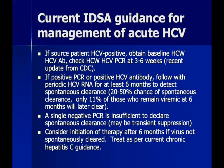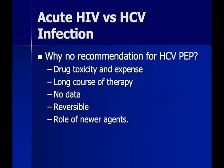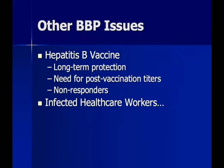They also comment that a single negative PCR is insufficient to declare spontaneous clearance in someone who has once been positive. So those tests need to be done a couple of times just to make sure that infection hasn't taken place. We don't give post-exposure prophylaxis for hepatitis C exposures, and the main reason for that is that you would treat hundreds and hundreds of people for every one that actually would be destined to seroconvert. And of course, we now have drugs that can cure hepatitis C, which is very different from HIV. We have drugs that can only control HIV.